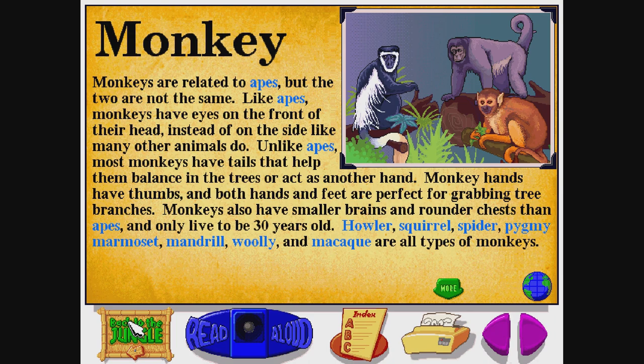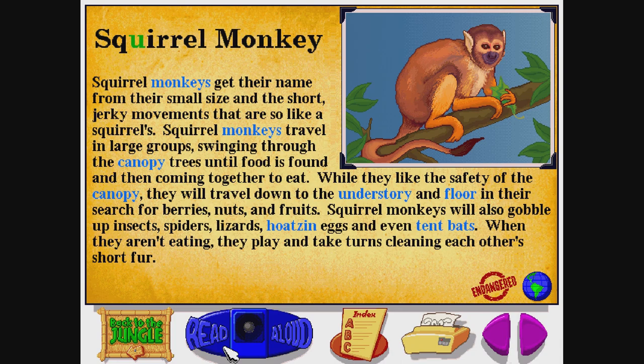Squirrel monkey. S-Q-U-I-R-R-E-L M-O-N-K-E-Y. Squirrel monkeys get their name from their small size and the short, jerky movements that are so like a squirrel's. Squirrel monkeys travel in large groups, swinging through the canopy trees until food is found and then coming together to eat.